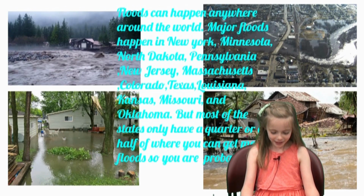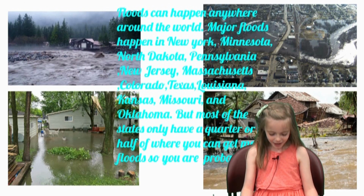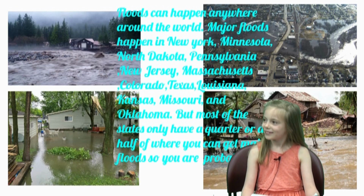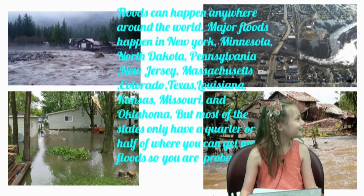Major floods happen in New York, Minnesota, North Dakota, Pennsylvania, New Jersey, Massachusetts, Colorado, Texas, Louisiana, Kansas, Missouri, and Oklahoma. But most of the states only have a quarter or half of where you can get major floods, so you are probably safe. And our next one is Riley.